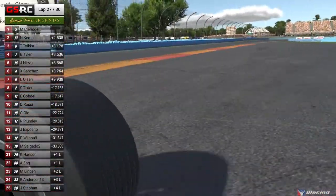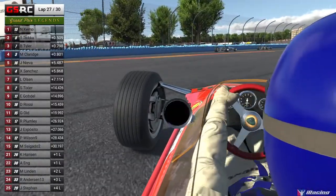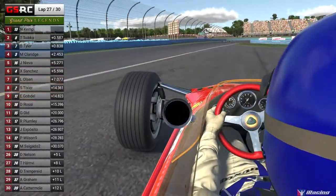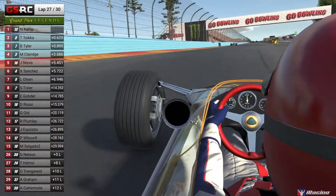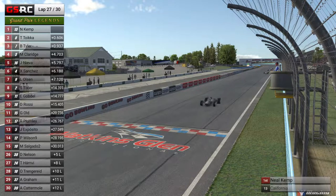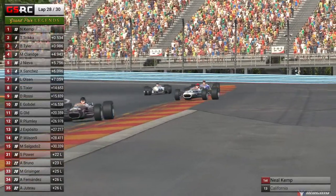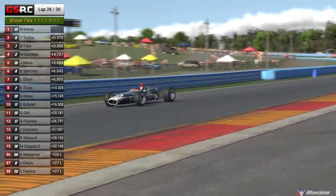He's lost it! He's going around, and back he goes! 360! No, he doesn't hold on to it, and that means Neil Kemp is leading this motor race. Neil Kemp in the number 13 coming out of the final corner is going to look at Barney the Flagman. He's going to have three laps to go, working lap 28 of 30. He finds himself at the point, and ladies and gentlemen, this is why you never give up in racing.